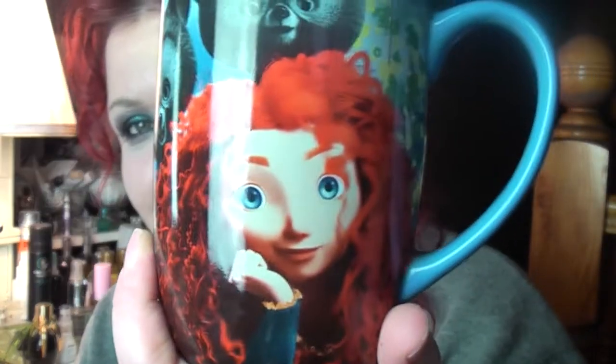So now, let's move on to beauty items. I'm just going to get a slab of my coffee. This is my cup, can you tell? Apparently I'm a Merida with long red curly locks. Nice coffee. So, sorry, I think I made a slurpy noise there.